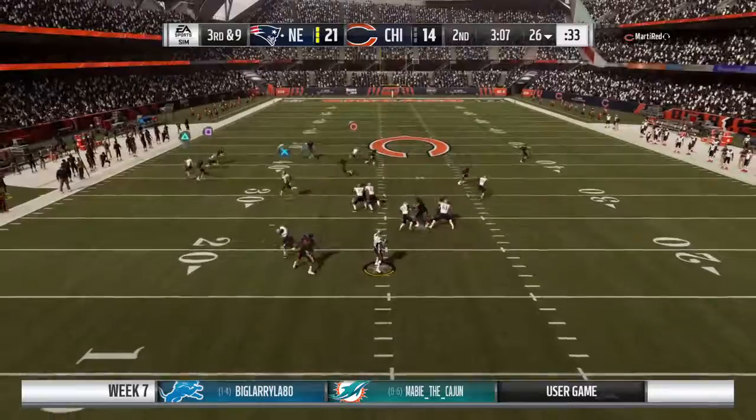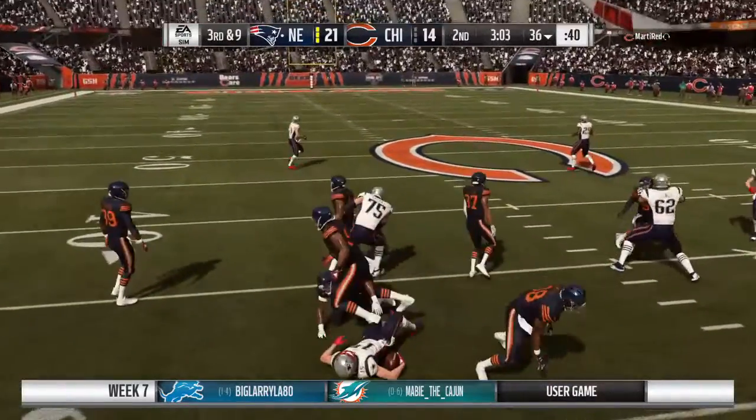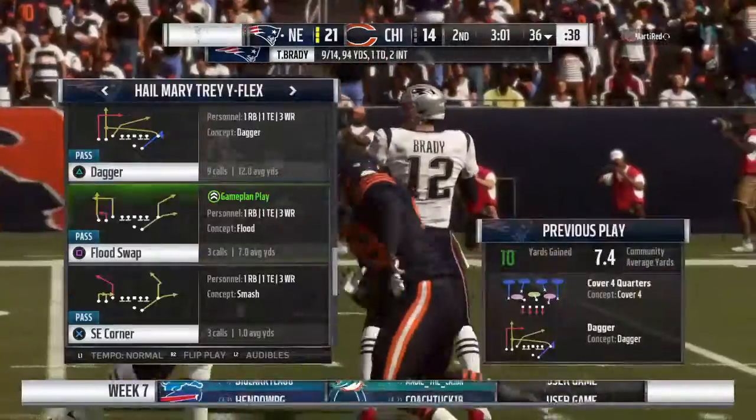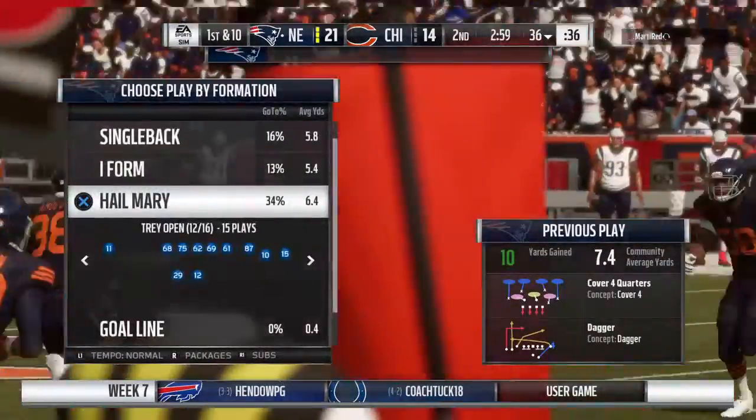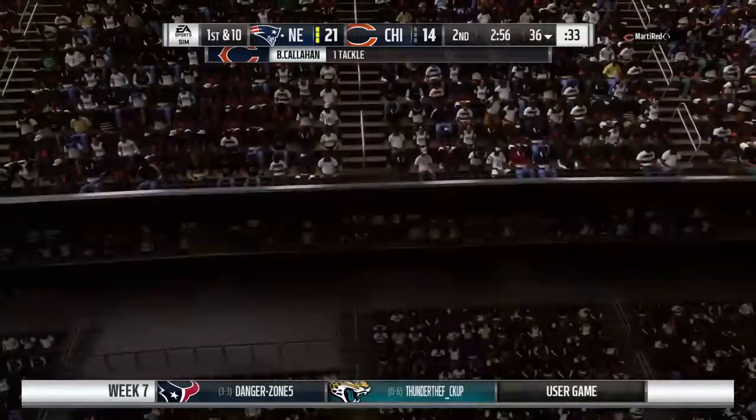From the gun, Brady. And he'll find his man. That's Hogan, complete. And they're able to get this one across the 35. Brady finding Hogan on third down, and the Patriots able to convert.